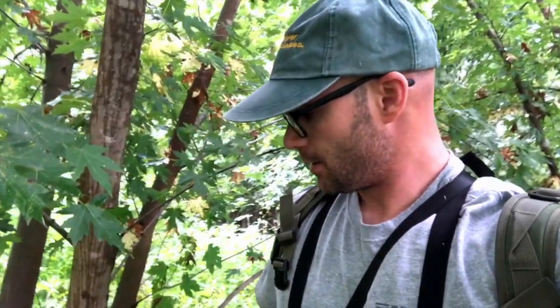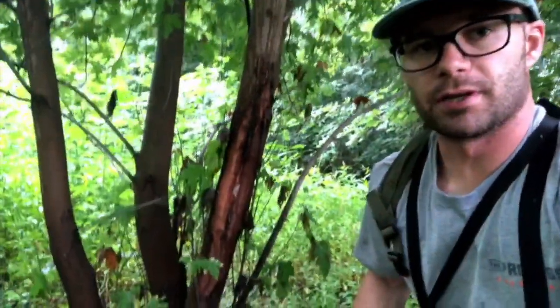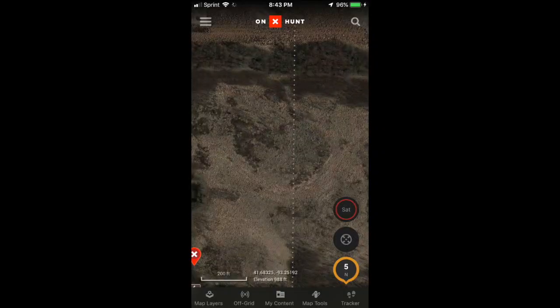Right here is about elbow height for me. This big rub. Now, obviously it's historical, and there's no way I could hunt this. Even hunting on the ground, I couldn't get into here, even if I wanted to. But it does seem like it's all going to and from where I do plan to hunt.